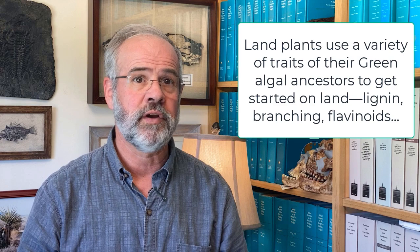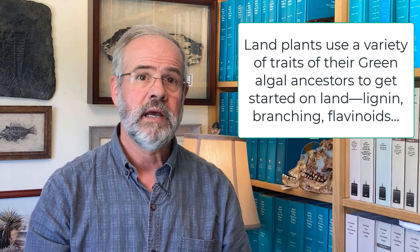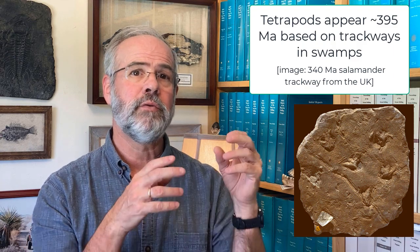The tetrapod radiation is that of four-footed vertebrates. These turn out to be interesting parallels in how the land surface was populated between tetrapods, arthropods, and land plants. Plants, for instance, take advantage of traits already present in aquatic green algae to get started on land. Tetrapods also benefit from features of their aquatic ancestors, the lobe-finned fishes like coelacanths and lungfish, to become at least partly terrestrial. The first tetrapods appear about 395 million years ago based on marine trackways in swamp and marsh sediments.